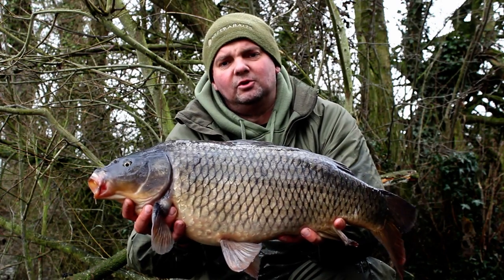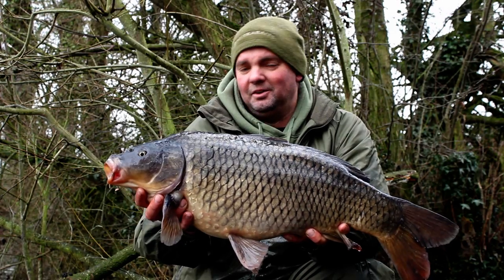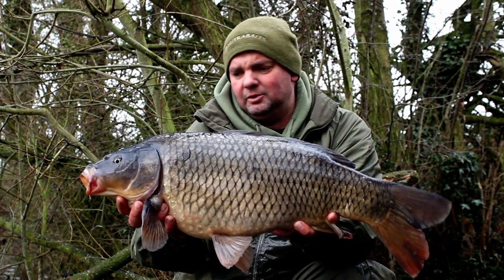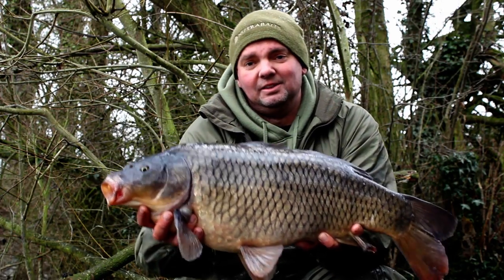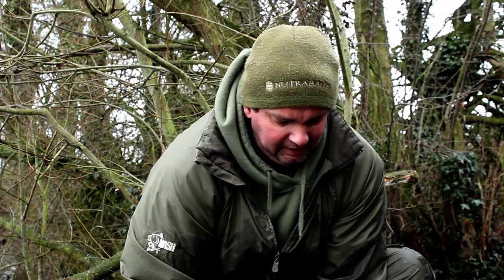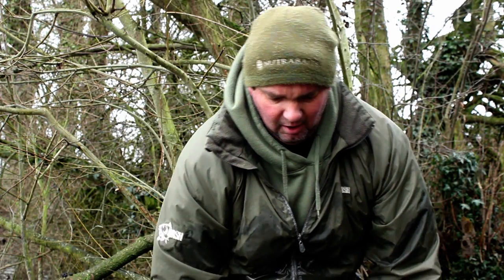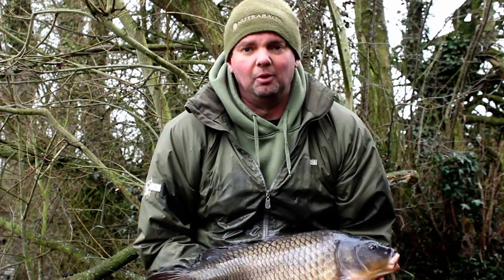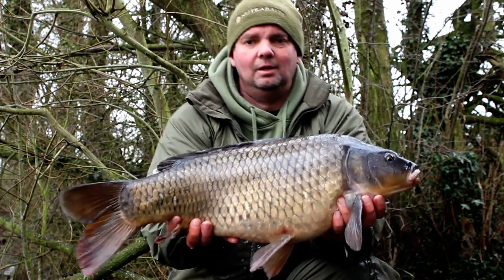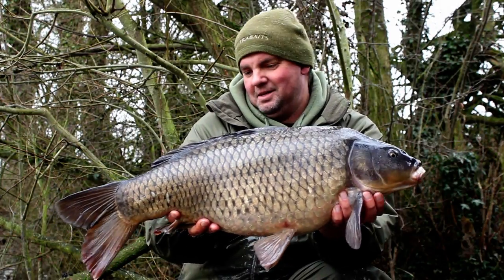Nice little winter 14 pounder from Birchgrove, on the alternative pop-ups, Wonderfruit Cream Juicer. Tell you what, water temperature's freezing. Caught this one off the side of one of my spots. Not the biggest carp I've ever caught, but more than welcome. Pretty little thing. Alright, let's get her back.